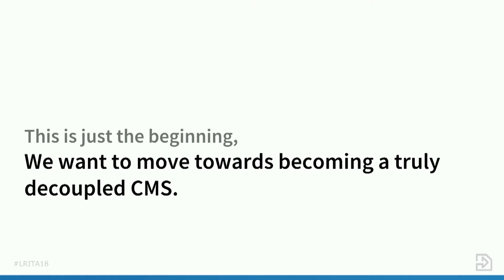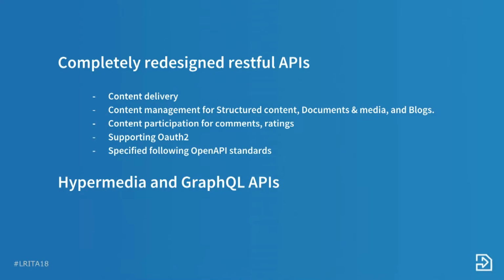But this was just the beginning. This was what's already available on 7.1. So we wanted to go even further and have a truly decoupled CMS. So we are in the process of completely redesigning our RESTful APIs. I believe there's one talk about this subject. Attend, please, if you can.